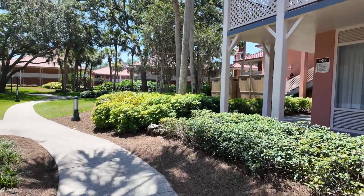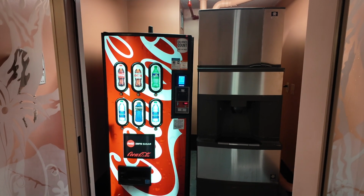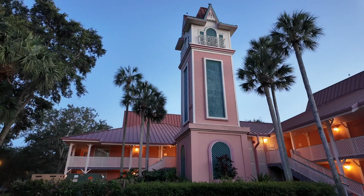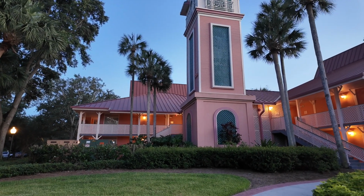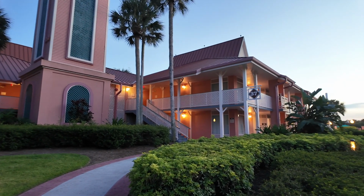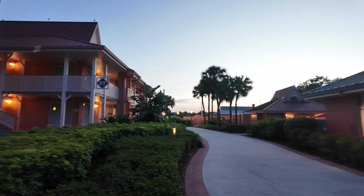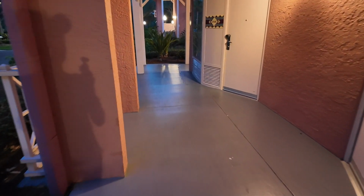So while a lot of the resorts have elevators where you can go up with your luggage cart and take everything up to your room, you will actually have to take the stairs if you are on the 2nd floor of any of the buildings. We requested a 1st floor and we did get one, so that was really great. And it was also close to the parking lot, which was helpful because we didn't have to go as far when bringing things from our car.